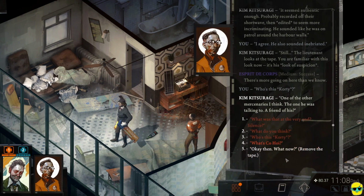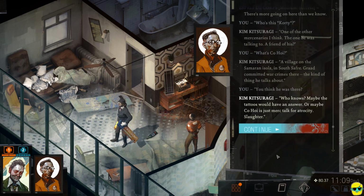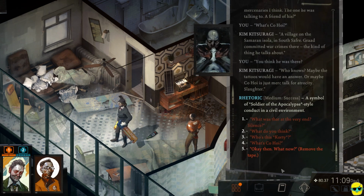Who's this Cordy? One of the other mercenaries, I think. The one he was talking to. A friend of his? What's Kohoi? A village on the Samaran Isola, in South Safre. Grad committed war crimes there, the kind of thing he talks about. You think he was there? Who knows? Maybe the tattoos would have an answer. See, I've never figured out these Kohoi tattoos. It's just murk talk for atrocity, slaughter. A symbol of soldier of the apocalypse style conduct in a civil environment.